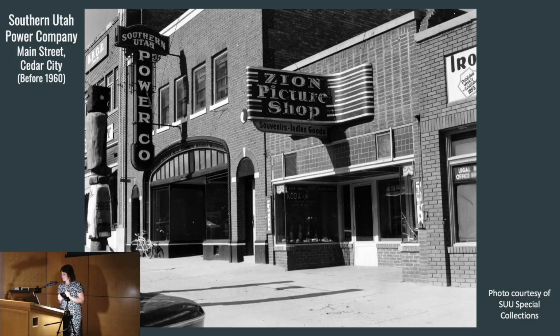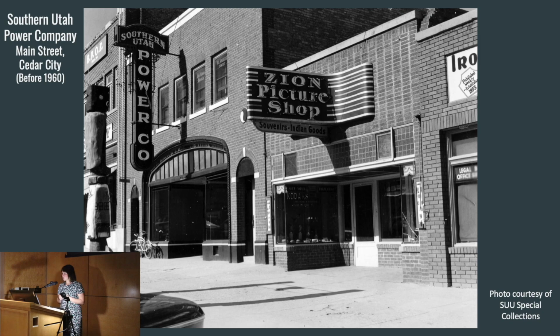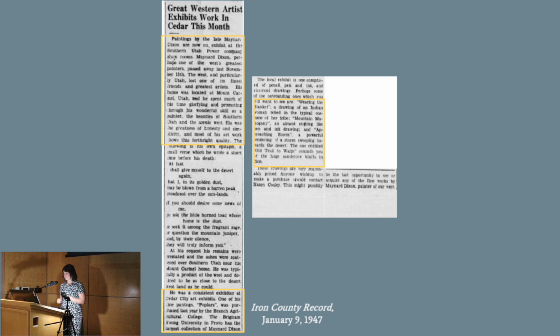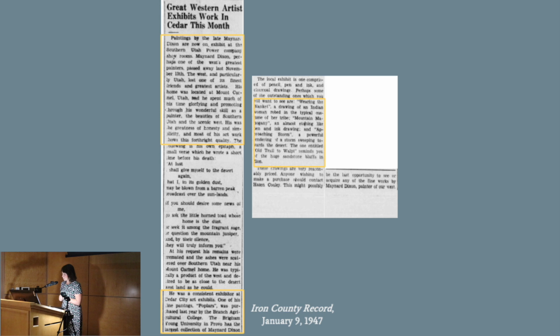It seems that it was not only a space for showcasing art purchased through the annual art exhibit and kind of celebrating the success, but that it also hosted its own exhibitions, including one, guess what, featuring Maynard Dixon in 1947. The only record I could find of the show is this newspaper article. And it details paintings by the late Maynard Dixon are now on exhibit at the Southern Utah Power Company showrooms. Maynard Dixon, perhaps one of the West's greatest painters, passed away last November 13th. And then it goes on to kind of laud him. It features one of his poems.